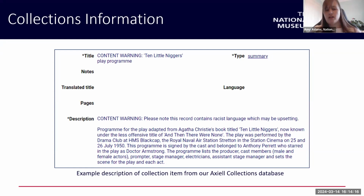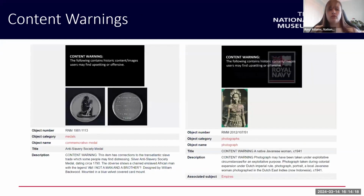The other big thing we did at the time, which we thought was really keen, was to introduce what we call content warnings. We didn't want to hide these things away. We didn't want to hide these histories. We wanted to be really open about them, but we also wanted to give people, whether they were internal users or external audiences, the option to engage with these histories. So we thought the best way to do this was to introduce these content warnings, which you can see pop up in the actual descriptions themselves.